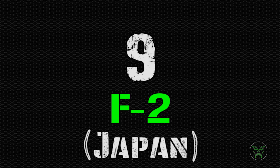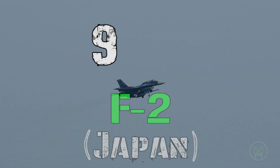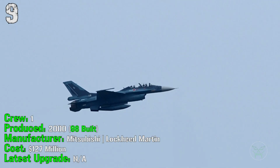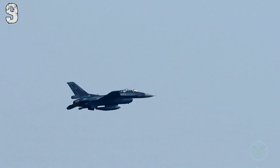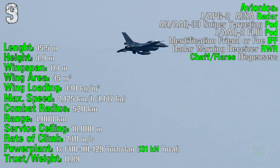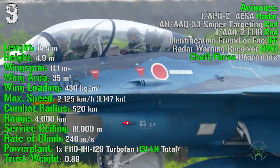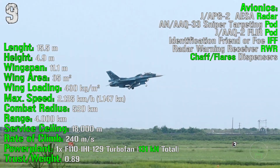At the 9th spot we have the F2 from Japan. It has a crew of 1 and it's been produced from 2000. 98 of them were built until now and it cost $127 million. It has a length of 15 meters and a wingspan of 11 meters. It can reach a maximum speed of 2,125 km per hour with a combat radius of 520 km.